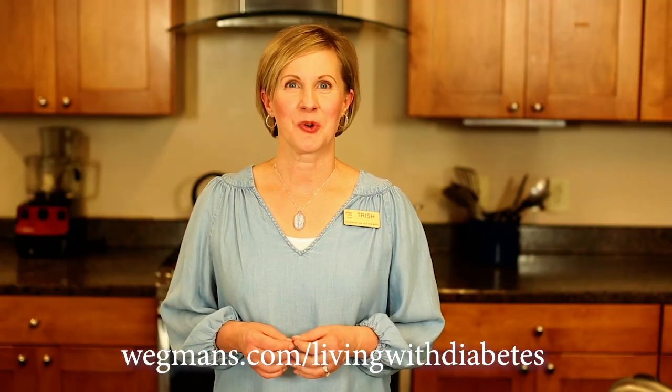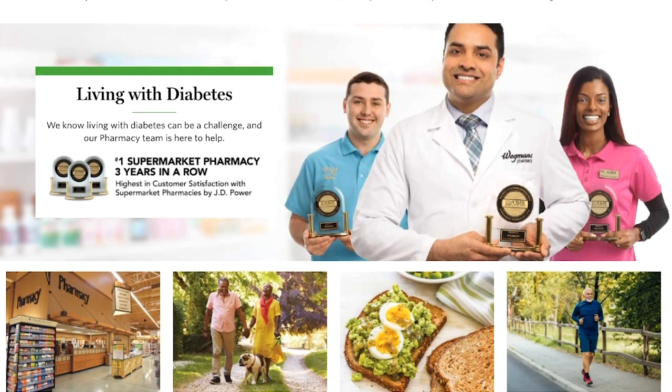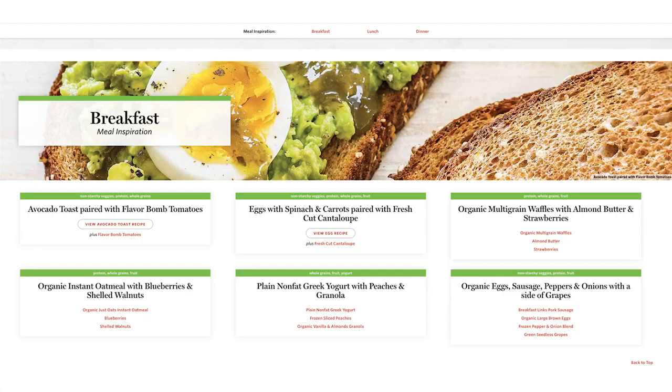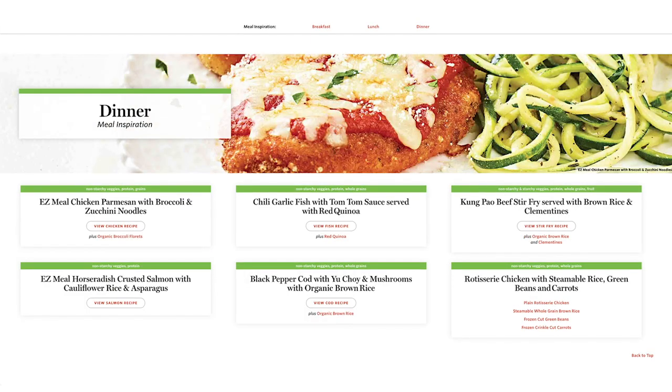For more meal inspiration, visit our Living with Diabetes page on Wegmans.com. Here you'll find more recipes and tools, such as our Building a Meal for Type 2 Diabetes, a visual guide that can help you decide what to put on your plate.